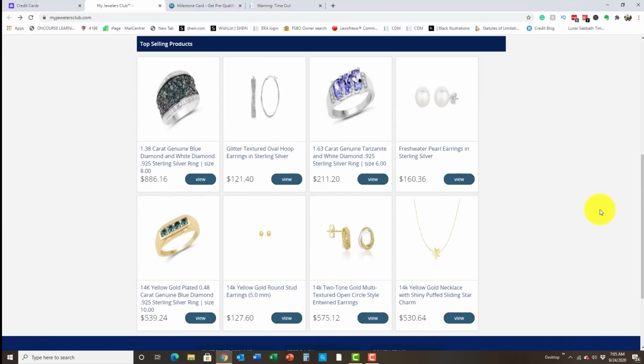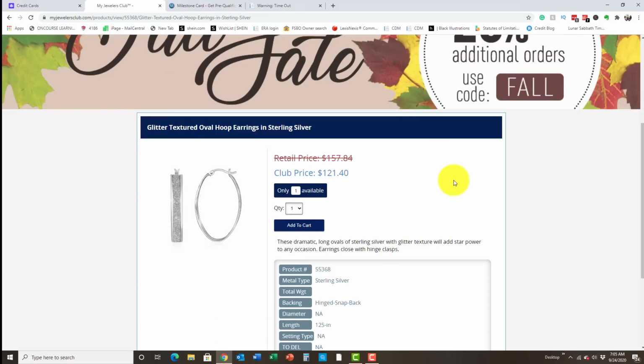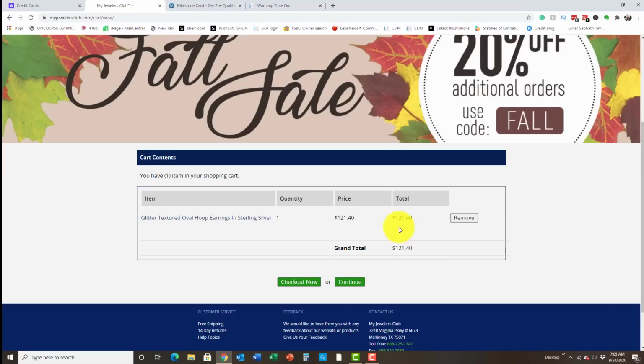Whether you're getting this for yourself, for your girlfriend, or just for somebody that you don't like, go ahead and find an item that's at least $100. What we're going to do is click that option. This one's on sale, this $121. So we're going to go ahead and add this to our cart. Now we have something that's a little bit over $100. We're going to do checkout now.